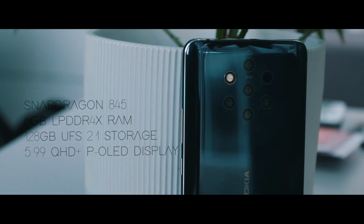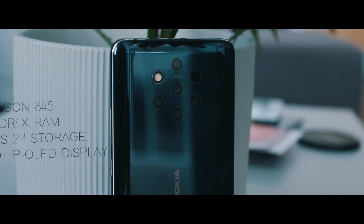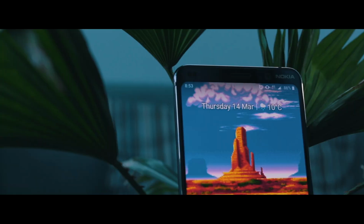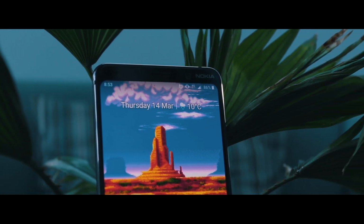First of all, specs. The Nokia 9 is rocking a Snapdragon 845 processor at 2.8 GHz, a nice beefy 6GB of RAM, up to 128 GB of non-expandable internal storage, and a 3320 mAh battery that does indeed support quick charging. Just make sure you don't lose your included charger.